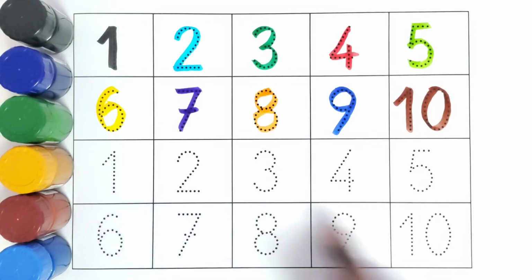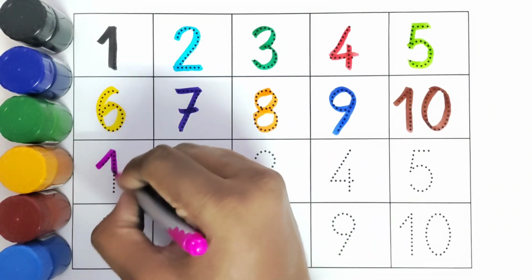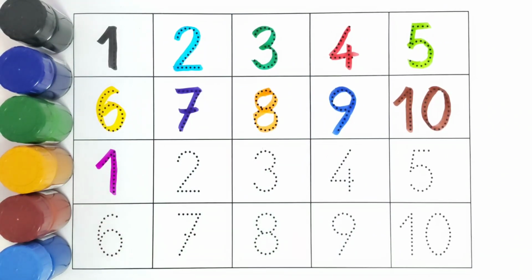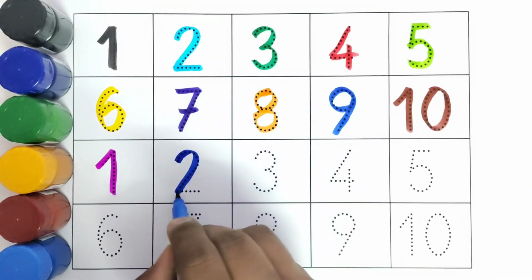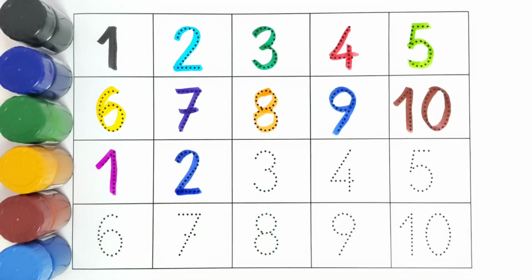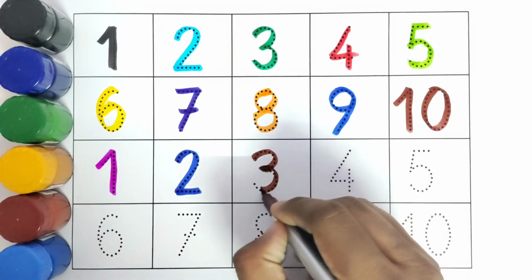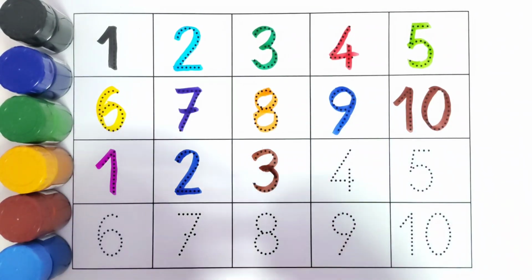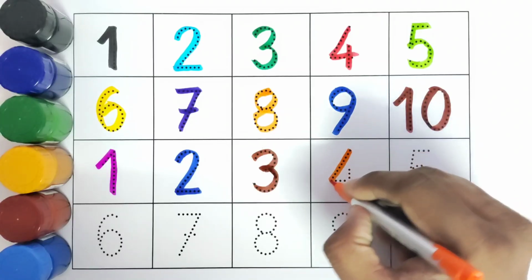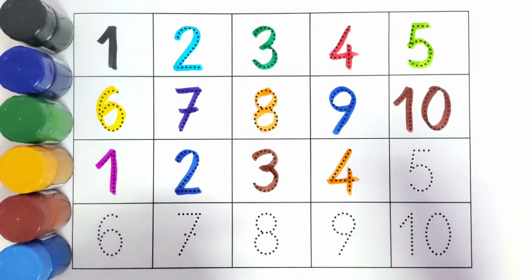We will again trace from 1 to 10. 1. 2. 3. 4. 5.